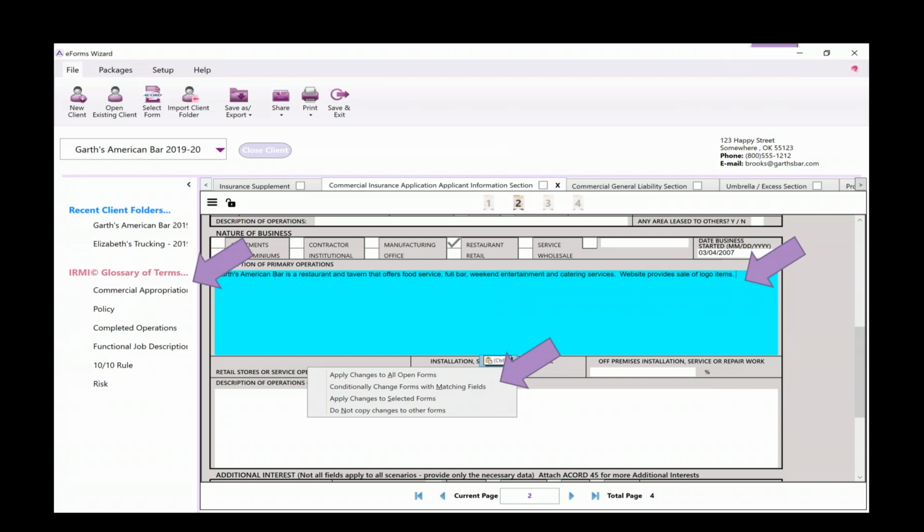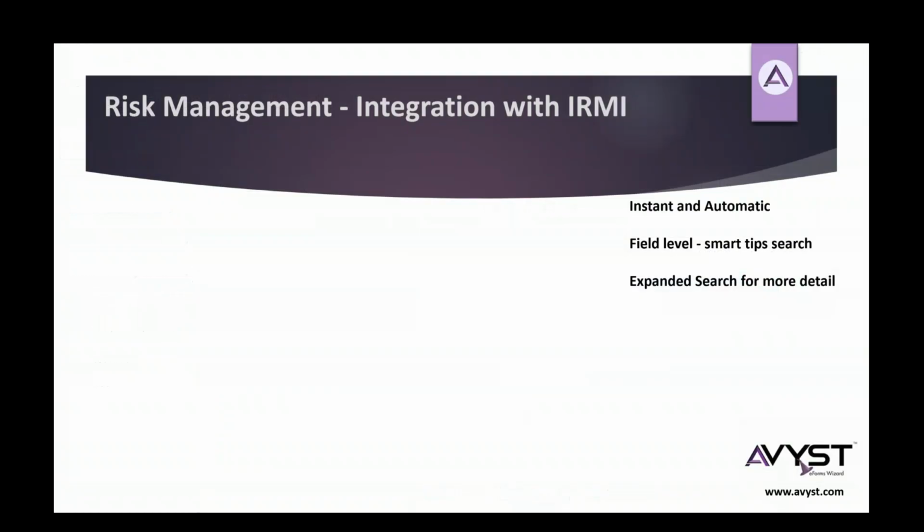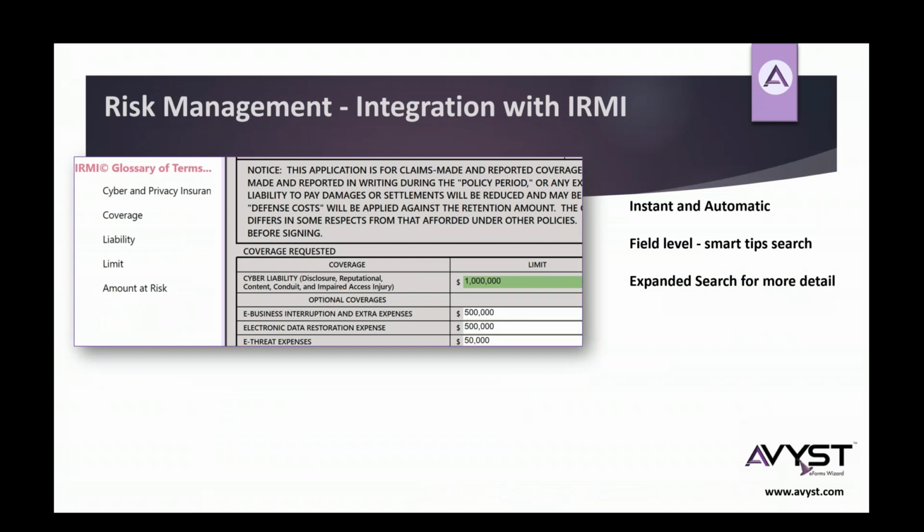Another exciting thing, I mentioned that eForms Wizard is educational. Another exciting piece of that is it moves with you. So that glossary of terms on the left-hand side of the screen is always changing as you are moving through different forms, so that it's trying to suggest definitions you might need answers to. And again, when you click on that field, you have the opportunity to have those cheat notes.